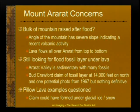And then some people claim that the pillow lava was actually under glacial ice or under snow, and that's how it came to be on Mount Ararat. But it's in a large area around Mount Ararat. It would have to be quite a glacial area or something like that to really support that type of claim.